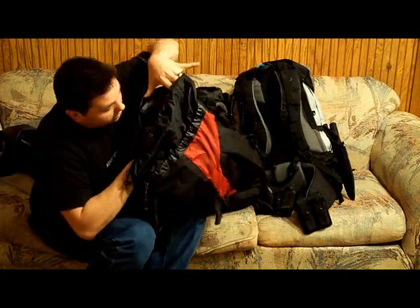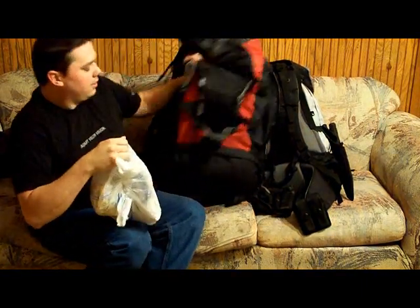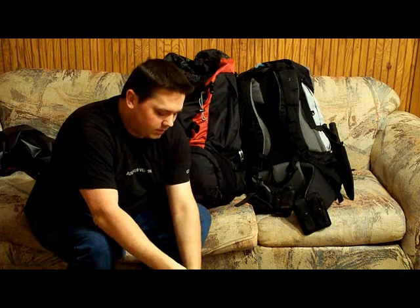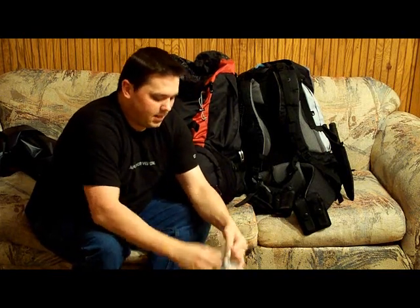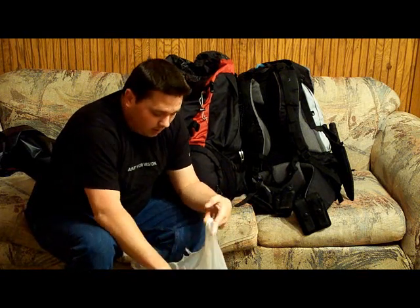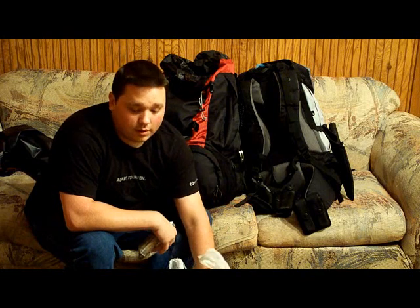On the inside, I'm going to start out at the top. My bug out bag is actually not 100% complete. The reason for that is some of the things have not come in yet. This is my food ration supply section. Well, some of it anyway.